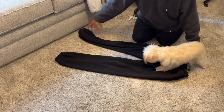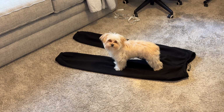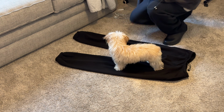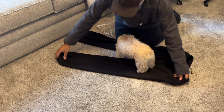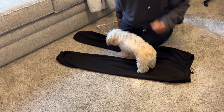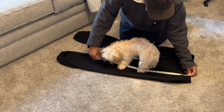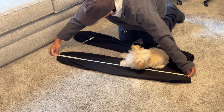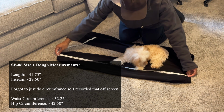All right, and let me make sure this is all in frame so y'all can see exactly what I'm doing. Yeah, that should be fine. All right, overall length, we'll start with that in inches. Overall length, not including the dog, from the waist down the leg, we're looking at about 41.75 inches.